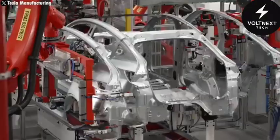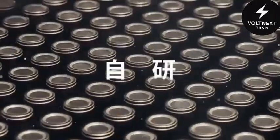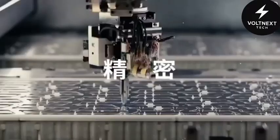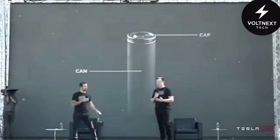And the impact could go beyond cars. Elon Musk has hinted that Tesla's next-gen batteries could eventually power everything from home energy storage to electric planes to humanoid robots like Optimus. In his vision, batteries aren't just part of the product. They're the foundation of an entirely new energy ecosystem.